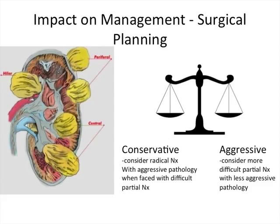Moving from active surveillance now, let's talk about how biopsy has the potential to influence treatment decisions in larger tumors greater than 4 centimeters in size. In these tumors where a partial nephrectomy is considered, biopsy may provide important information on whether to pursue a more aggressive or conservative treatment strategy. The decision to perform radical or nephron-sparing surgery is obviously based mostly on pre-op imaging and consideration of tumor location, but biopsy can help with this decision too.